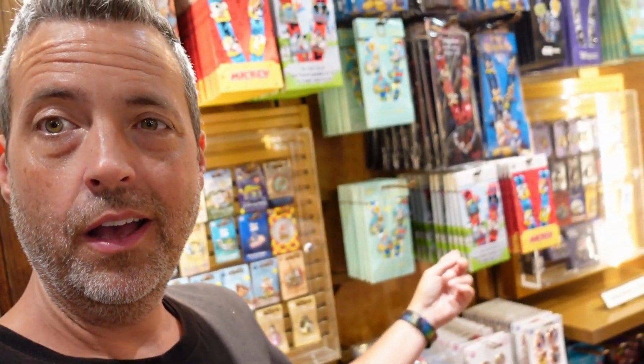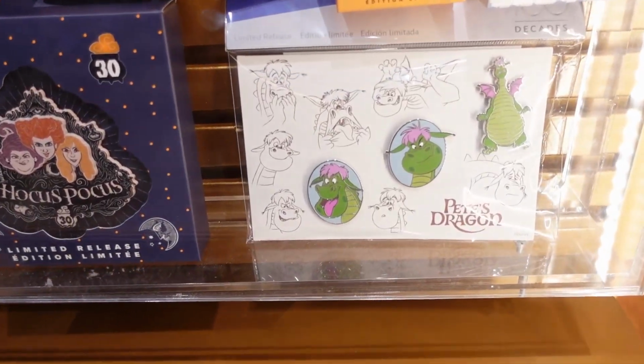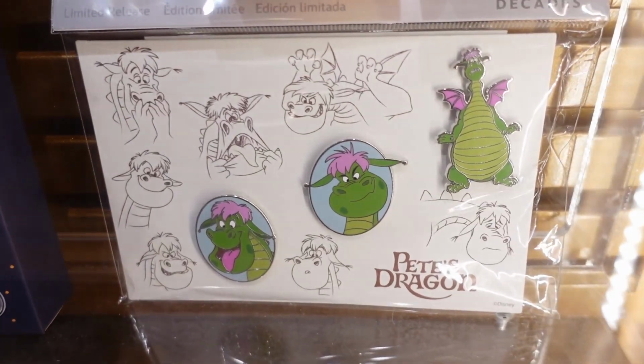I asked Candy if they had them. She said no, and she walked away. But I literally just saw them here in the bottom of this display case. It says they're available at the registers because they're behind the plexiglass because they're the special ones. So you actually have to get them at the register. Hopefully they have some left.